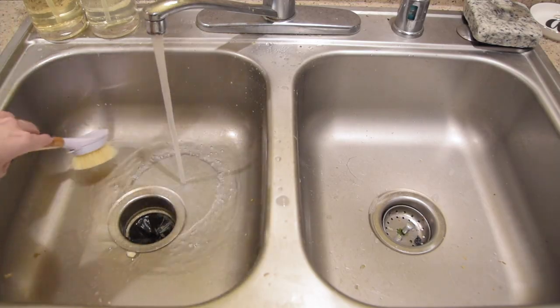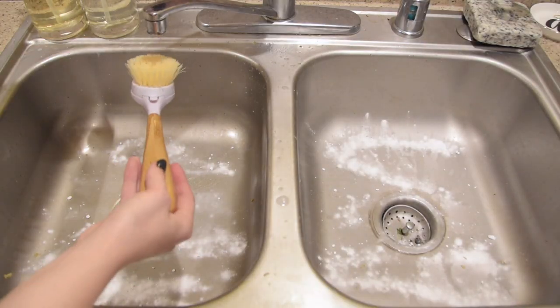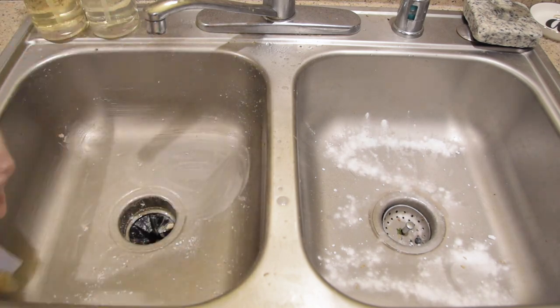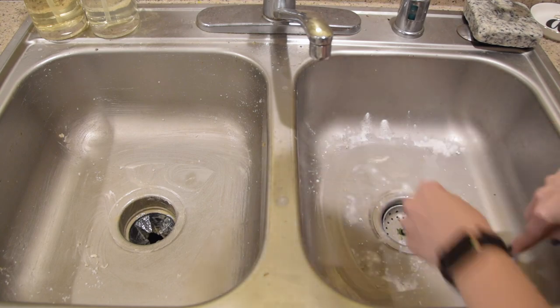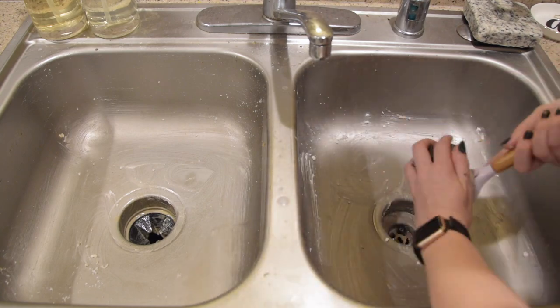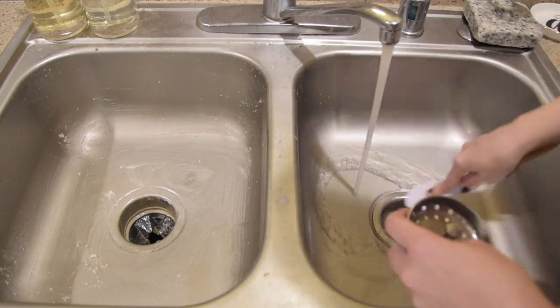Now after all of those dishes, you can tell that our sink is a little bit grimy, so I'm grabbing this concoction I have. It's just a mixture of baking soda and maybe 20 to 30 drops of lemon essential oil all mixed up, and I like to use this to scrub the sink when it's either a little bit smelly or really dirty. And this day it was a little bit of both, so I put this mixture in there, I get my scrub brush a little bit wet, and then I go in and scrub it clean.